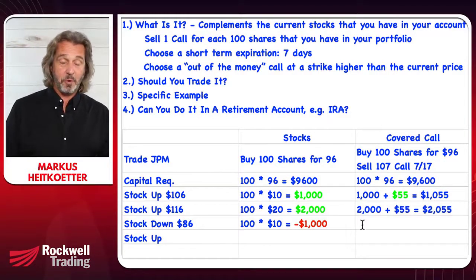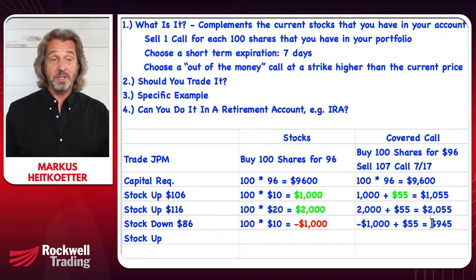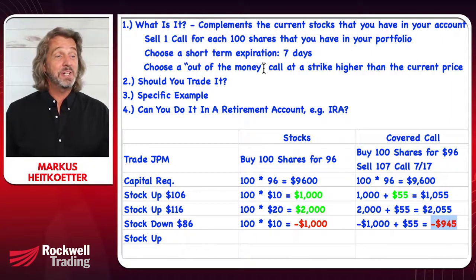So you would make $2,055. Now, lastly, of course, if the stock is going down, you lose $1,000, but you're keeping the premium, the $55. So therefore, your loss gets reduced to $945. So it is still a loss, but as you can see, the loss is smaller than here. Now, again, the question is, why would you worry about $55? Well, let's continue our math.